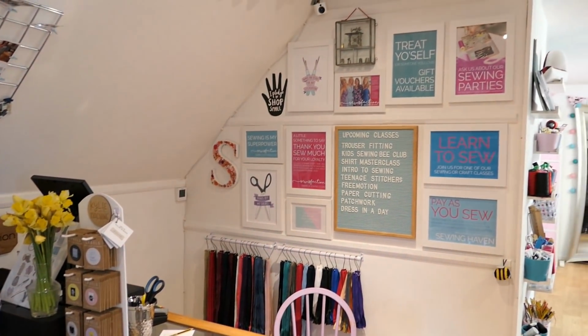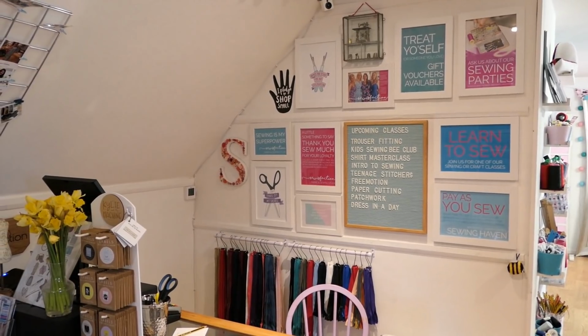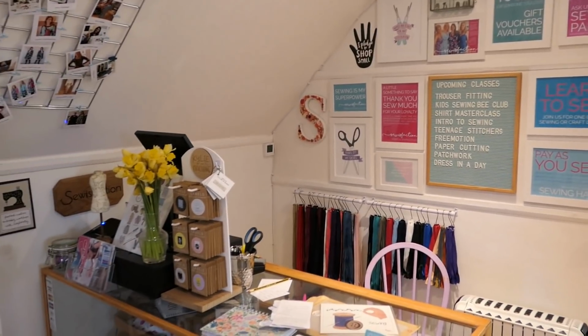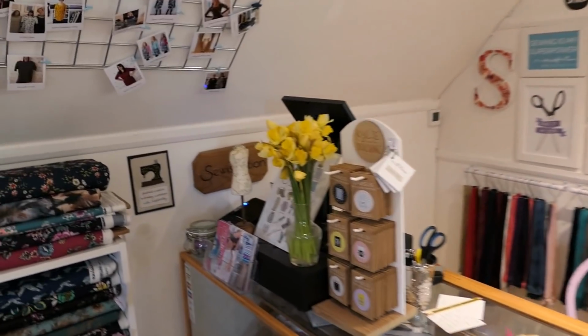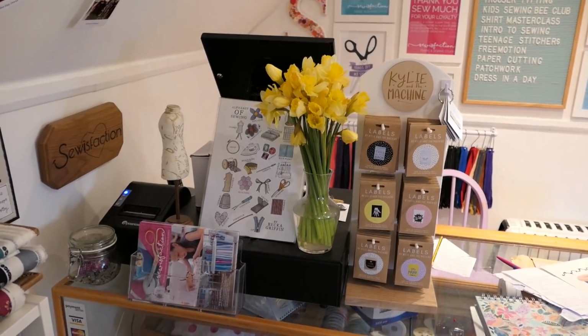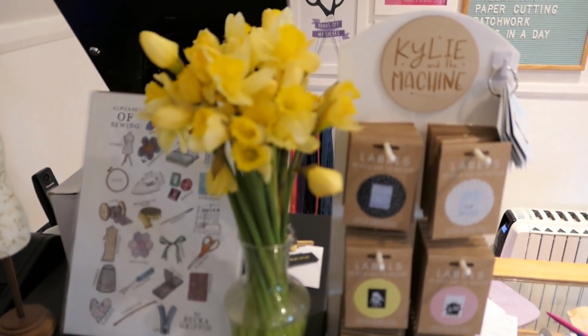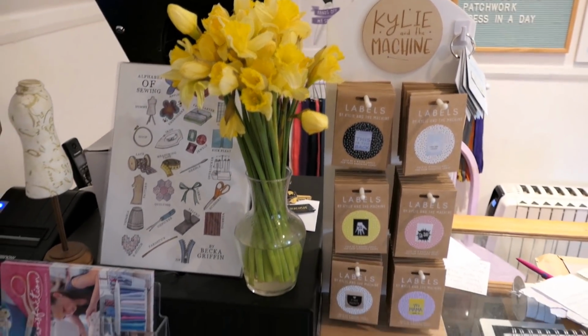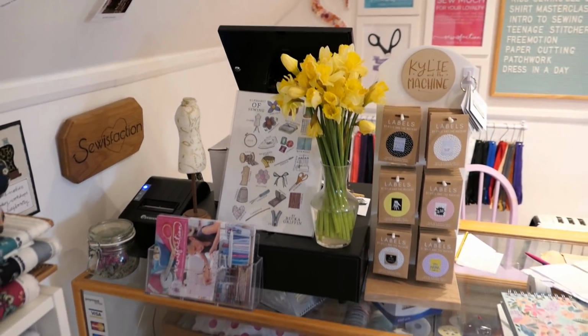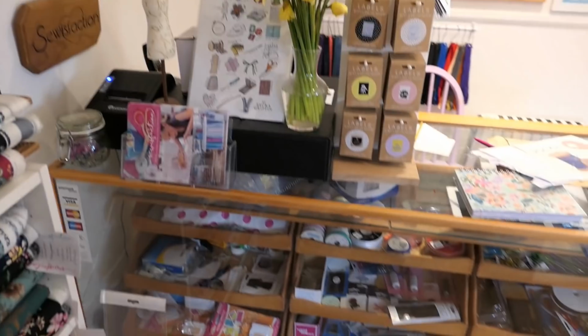Then we have got our haberdashery counter. So we've got some photos and pictures and things up there just to let people know what we do. We've got our zips as well. Plus we have got our Kylie and the Machine labels. They're so popular. We always try and have flowers in. Sandra is so good, she always tops up the fresh flowers.